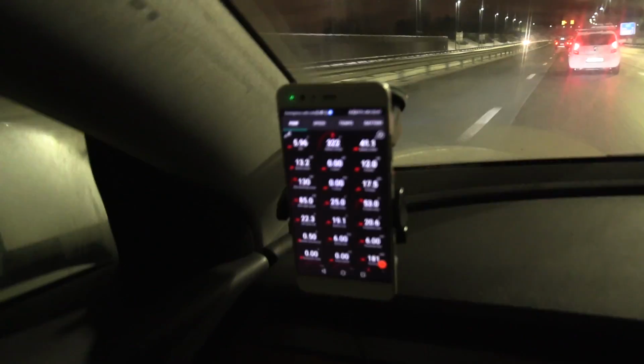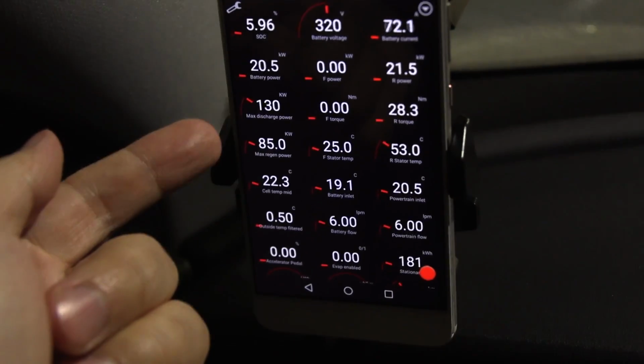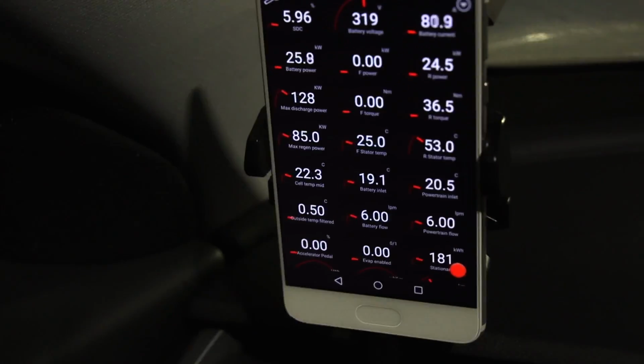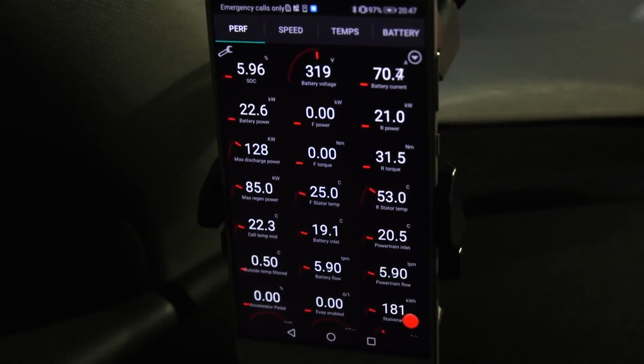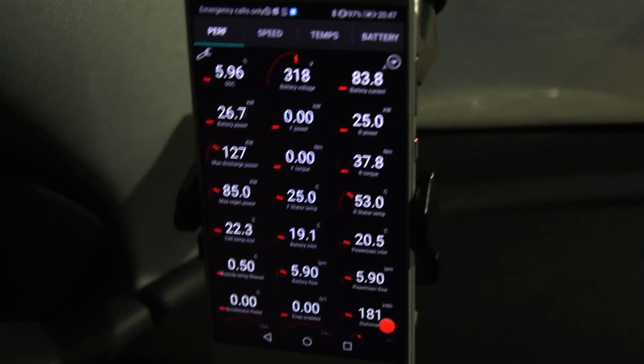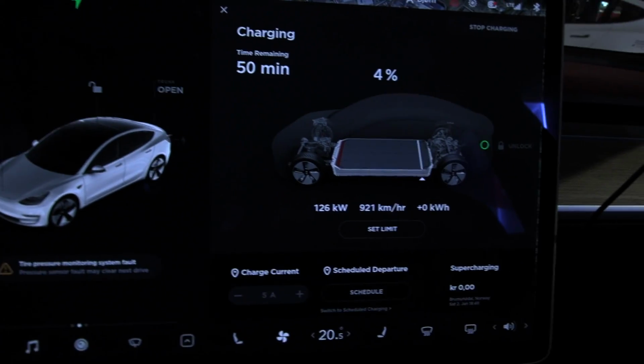Oh yeah, I can show you here. Also, forgot to show you. We have 130 kilowatt power limit. Yeah, why are these guys driving so slow? Yeah, okay, whatever. So still plenty of power limit. The car will not shut down now. Plenty. All right, we are now at Circle K, and let's check out the charging speed.